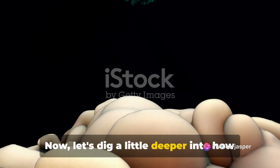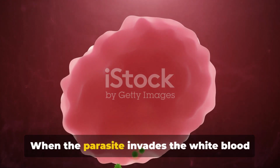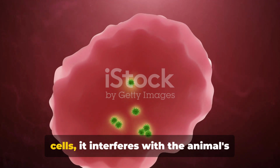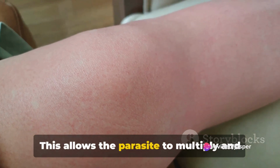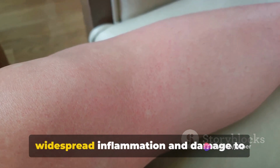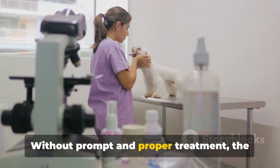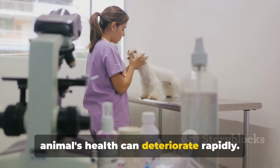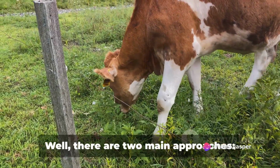Now, let's dig a little deeper into how East Coast fever affects animals. When the parasite invades the white blood cells, it interferes with the animal's immune response. This allows the parasite to multiply and spread throughout the body, leading to widespread inflammation and damage to vital organs. Without prompt and proper treatment, the animal's health can deteriorate rapidly. So how can this disease be managed?